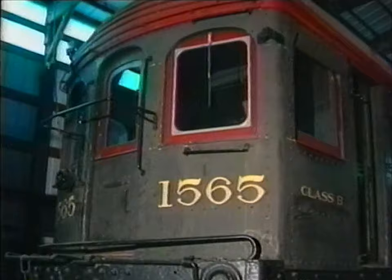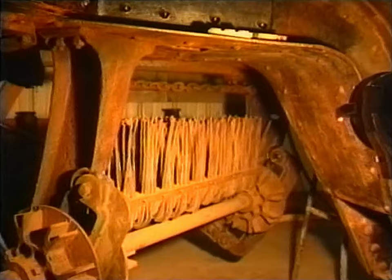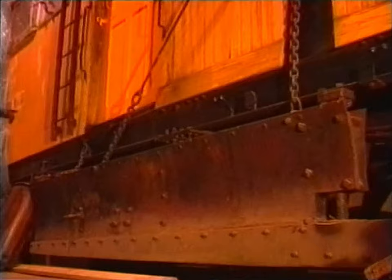Basically what we have here today is a Milwaukee Electric Railway and Light Company snow sweeper number B48. This car was built in 1926 by the Milwaukee Electric Railway at their Cold Spring Shops location in Milwaukee. The car basically is a snow sweeper which ran for many years through the streets of Milwaukee sweeping snow. It also has a wing plow on each side of it where it would continue to push the snow off to the side of the streets.